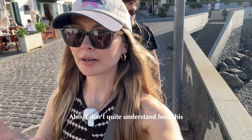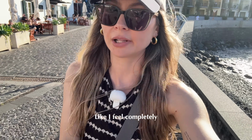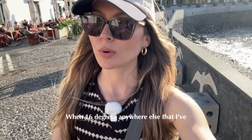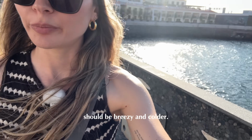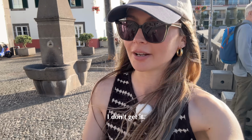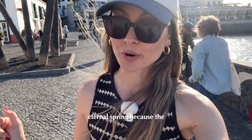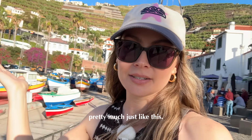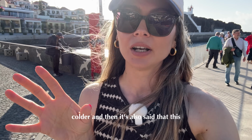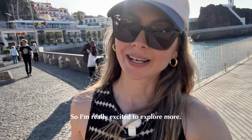Also, I don't quite understand how this is 16 degrees and it's so warm. Like, I feel completely fine with a short sleeve when 16 degrees anywhere else that I've been was really cold. And I'm by the ocean and it should be breezy and colder. I don't get it. Madeira is known to be the island of the eternal spring because the temperatures don't fluctuate a lot, and it's always pretty much just like this. Maybe in winter it gets a little bit colder, and then it's also said that this island is the Hawaii of Europe, so I'm really excited to explore more.